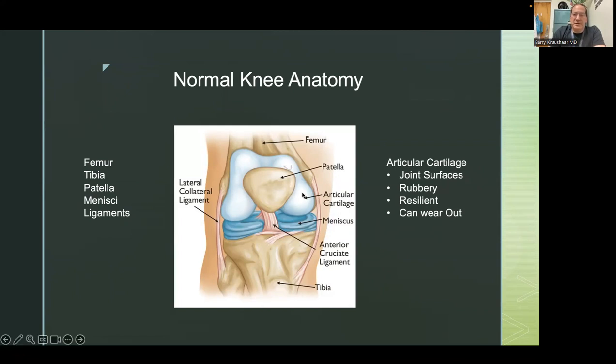In between the tibia and the femur are these two blue, in this case, meniscus cartilages. They're white in the real world. And these act as rubber cushions between the two bones. It's also made of cartilage, but it's a different type of cartilage. It's more like the cartilage that's in your nose or your ears. It's flexible. It's rubbery. It's moist. It's elastic. And it can tear.